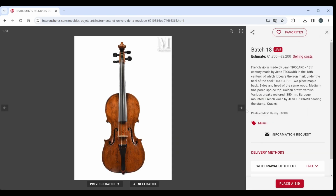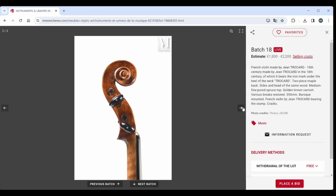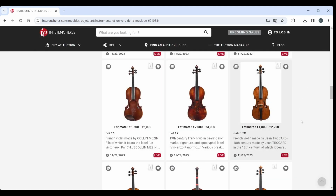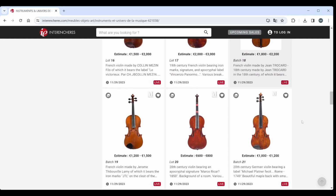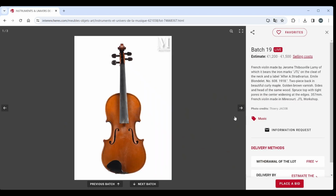Okay, French violin by Jean Trocard, 18th century there. 350 length of back, interesting. 1800 to 2200. Looks like it's in some kind of Baroque or classical setup. Fairly heavy wear on the varnish. Quite like that. That's a quite nice looking instrument there. I think anything that's in a kind of historical setup gets my vote, to be quite honest.